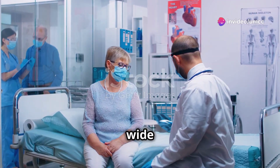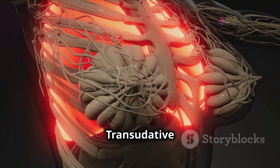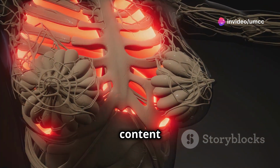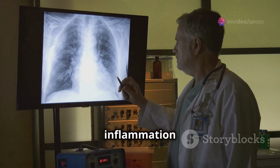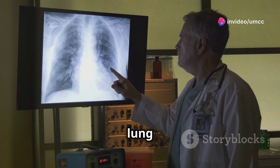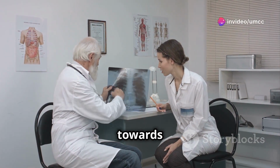Pleural effusion can stem from a wide array of underlying medical conditions. These conditions can be broadly classified into two categories: transudative and exudative pleural effusions. Transudative effusions occur when there's an imbalance in the pressure within blood vessels or a decrease in the protein content of the blood. This imbalance can be caused by congestive heart failure, cirrhosis of the liver, or kidney disease. Exudative effusions result from inflammation or damage to the pleura itself, triggered by infections like pneumonia, tuberculosis, or lung abscesses. The type of pleural effusion, transudative or exudative, provides crucial clues about its underlying cause, guiding doctors towards appropriate diagnostic tests and treatment strategies.